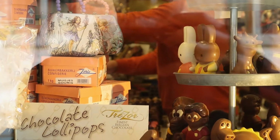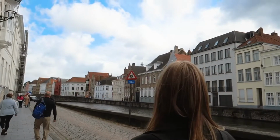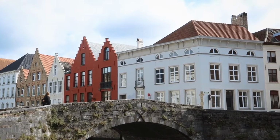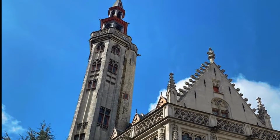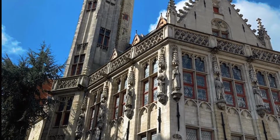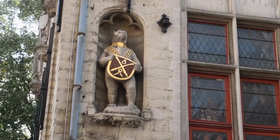Passing chocolate shops and canal bridges, we ended up at the Jan van Eyck Square, the area where ships brought international trade. We spotted the Porter's Lodge, a meeting place for the rich and more important members of Bruges society. The bear here is a symbol of the city.